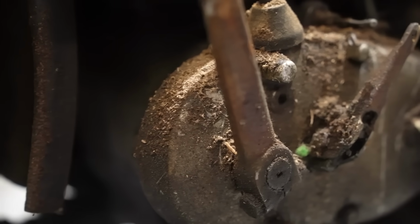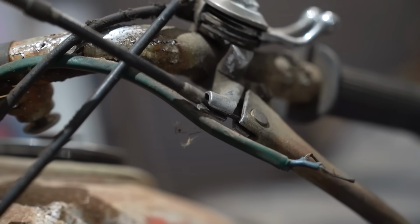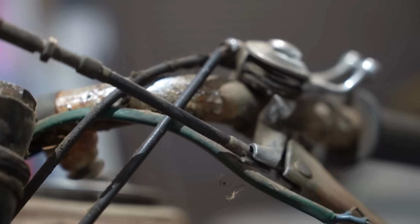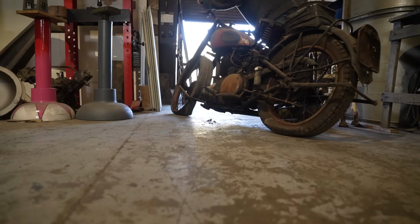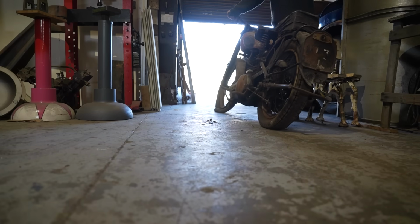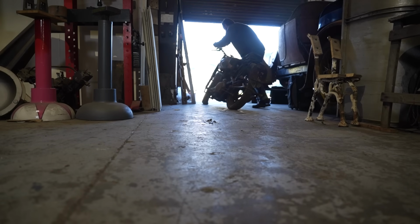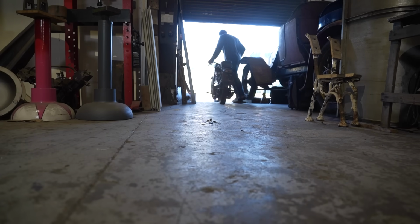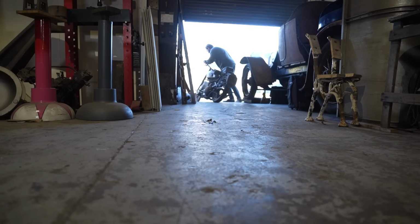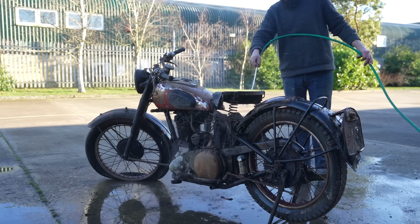I do want to give it a wash because it's filthy at the moment and I need to do a lot of work to the wiring, the electrics, and everything's grubby. So I think the first thing I'm going to do is wheel it outside, spray some degreaser over it all, and give it a good pressure wash and a good clean, a bit of a scrub down. The little Ariel can have its first bath since the 60s.